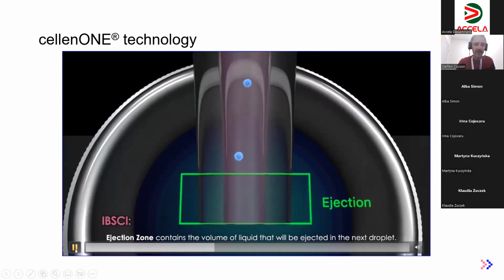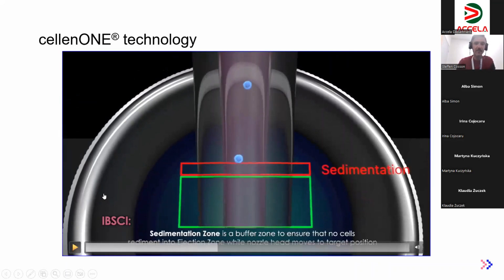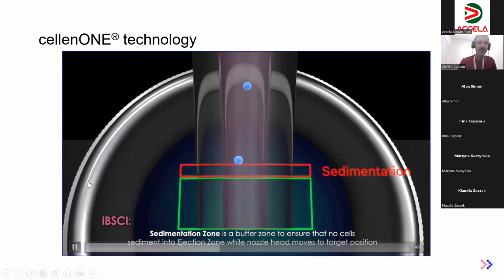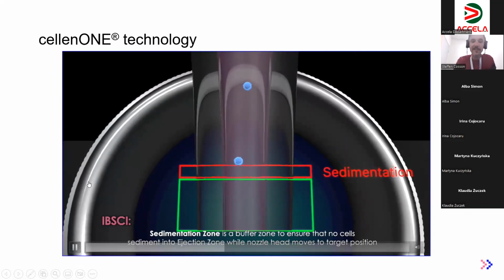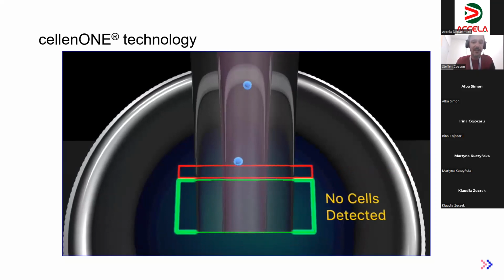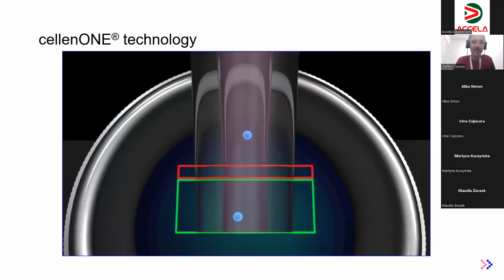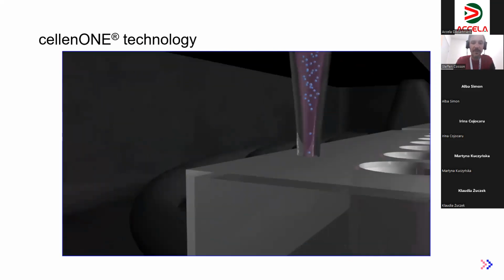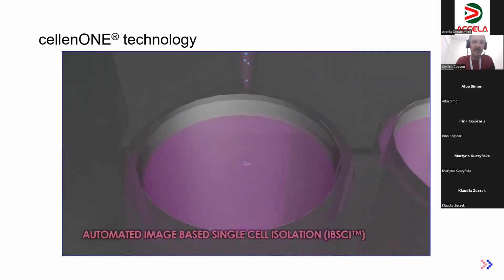On top of this, we had a buffer zone, which is called the sedimentation zone, that we use to take into account the possible sedimentation of objects into the capillary. So what the system does is it takes an image, analyzes it on the fly, and decides automatically whether there is a single cell in that ejection zone or no cells.